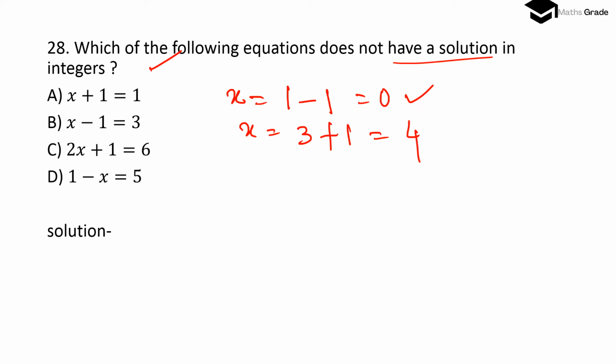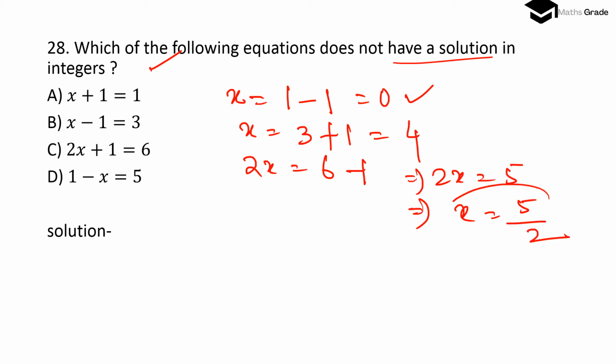The third option C is 2x plus 1 is equal to 6. Now we transpose this plus 1 to the right hand side, it will be minus 1. 6 minus 1 is 5, so 2x is equal to 5. Now this multiplication by 2 transposes to the right hand side and becomes division, so x is 5 divided by 2. And 5 divided by 2 is not a solution in integers. 5 divided by 2 is a rational number.